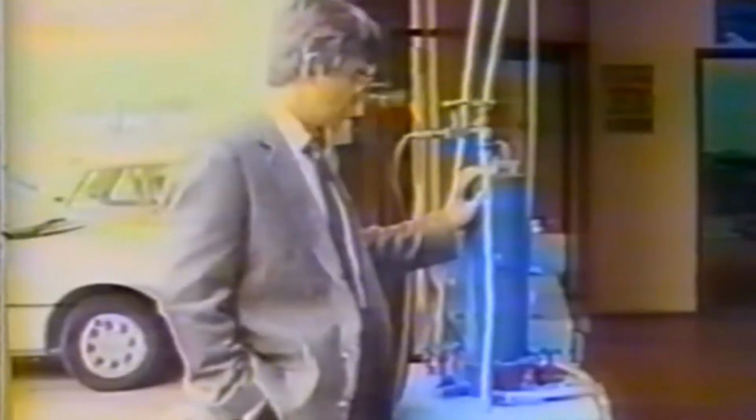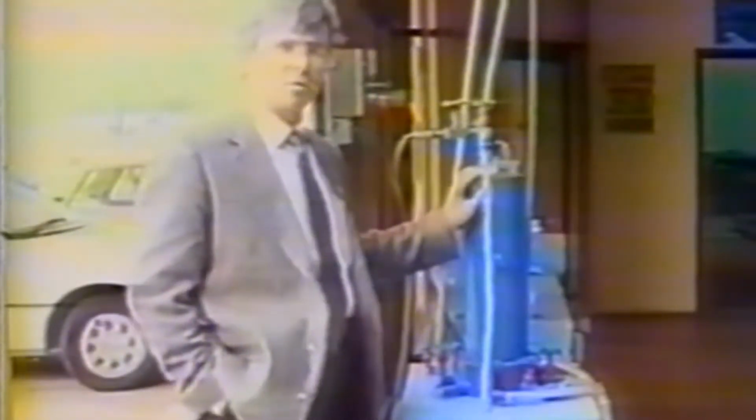In the future, with this technology, we will be able to run cars and power plants with clean burning water as a fuel source. And since the earth is covered with 2/3 water, we will no longer have an energy crisis in this country or in the world, and we'll clean up the environment in the process. Using this process, we're talking about a very, very small amount of energy.